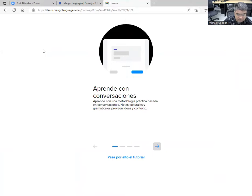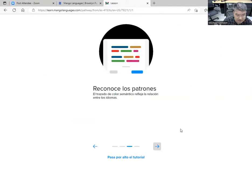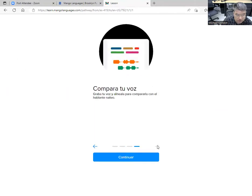The first thing that comes up is an explanation of how this lesson will be taught. So we have Learn with Conversation. Next, it says that you learn with a practical methodology based on conversations. Cultural and grammatical notes provide ideas and context. Okay, we press next. And then we have practice pronunciation and speaking. You practice saying the answers on the slides strategically created for this purpose. Interact with a word or line to access pronunciation tools. Okay, and then recognize patterns. The semantic color plot reflects the relationships between the languages. And compare your voice. Record your voice and align it to compare it with the native speaker.